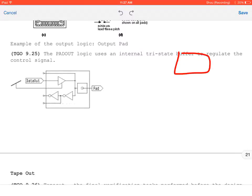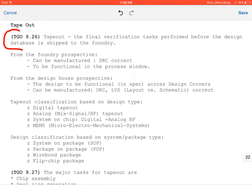Right, so let's formally define tape out. It's the final verification task performed before the design database is shipped to the foundry. So you've designed all of this stuff in Spice, or in Verilog, or in your layouts. You've designed them, you've tested them, you've verified them. You've laid out, you've done your floor planning algorithms, you've optimized the area, you've done all of your power calculations. Now you have to do these final sets of tests called tape out before you can then send it to the foundry. For example, Moses, right? Before you send it off to Moses, you want to do this final set of tests. So you're doing your DRC or ERC or NCC checks, right? And then you're doing tape out.